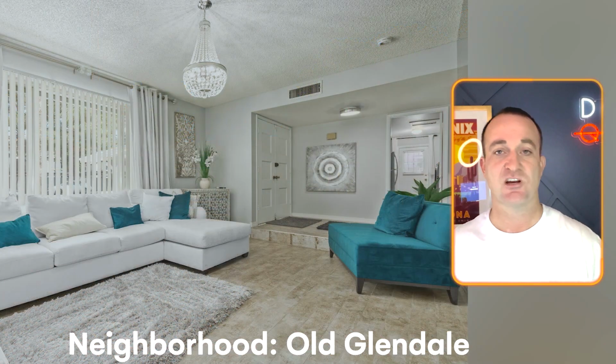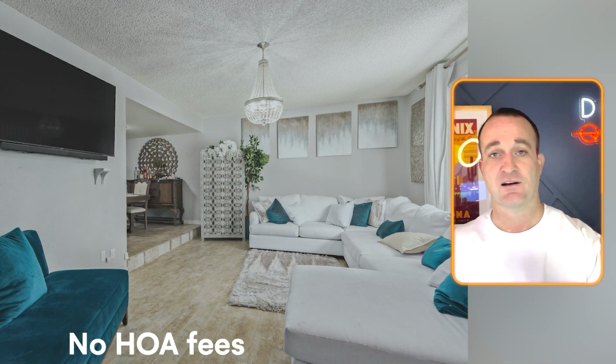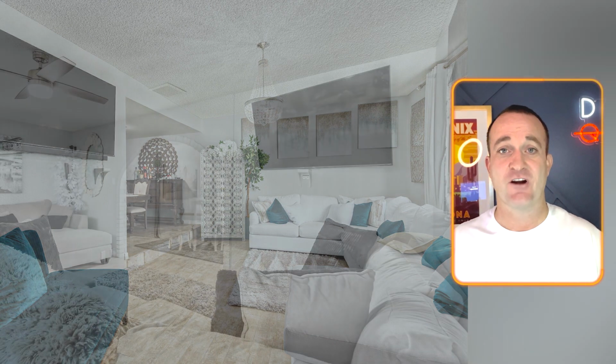The neighborhood I consider Old Glendale. It's actually on the border of Phoenix. If you go a couple blocks east, you'd be in the northwest side of Phoenix, and it's on the far east side of Glendale. Amenities, no HOA, something investors always look for. It just gives you more ways to rent out your property when you're not restricted by an HOA. So to me, that is an amenity, especially for an investor.